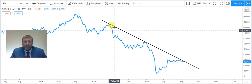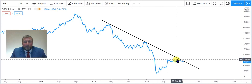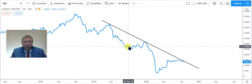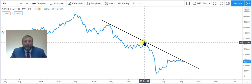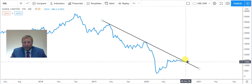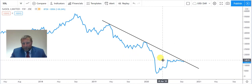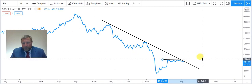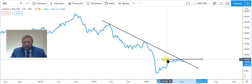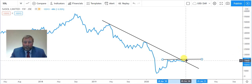Why is it a resistance? Every time that it got to this line, it found some sellers. Yes, we did see a beautiful rally, but what happened? Every time that it pulled back too far away from this line, it came back to test. It fell way off the cliff, came back to test. For me, it must turn this line into a support. This is the important thing. That's the level for me to watch. And the reason why I say that? It tested this line once, twice, 3 times, and this level waits at 160 Rand. CECIL needs to break above 160 to give us a new move to the upside.